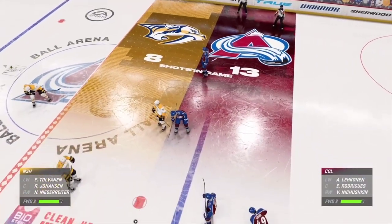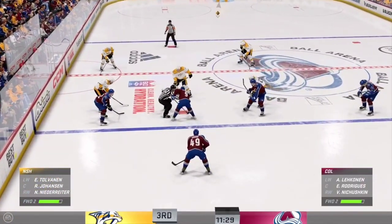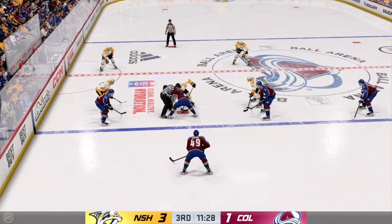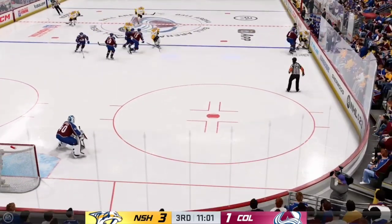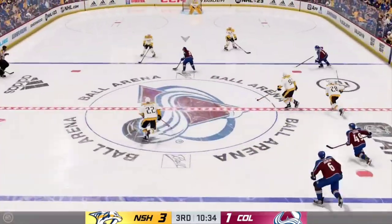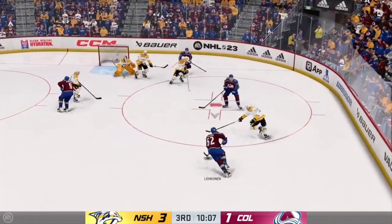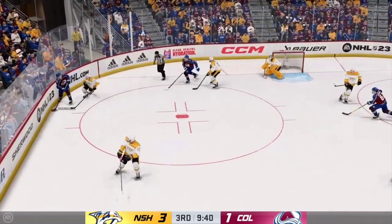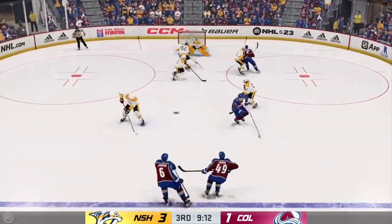Both teams are set. We'll drop the puck here. Well, that's one way to win the draw as he skates away with the puck after the two centers were tied up. Poked away in the neutral zone by Tolvanen to his teammate! Receives the pass, handles it along the blue line. Sends the pass in front! And he shuts down a great scoring chance there!